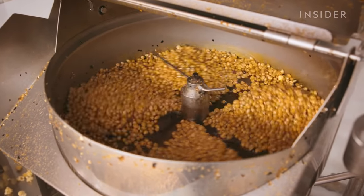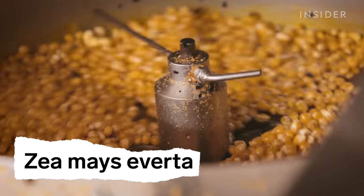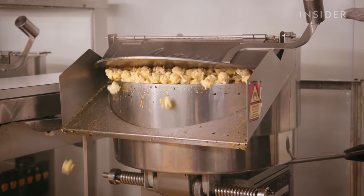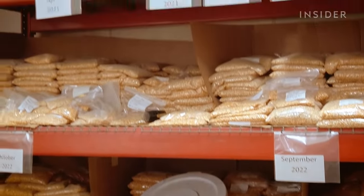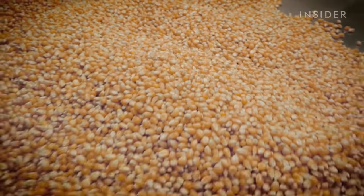Popcorn is one of 6 types of corn. It's a variant of flint corn called Zea mays everta, or corn turned inside out. It's the only maize that pops. The kernels are generally smaller and harder and can come in about 100 different strains. Farmers breed the popcorn plant to enhance taste, texture, and popability.